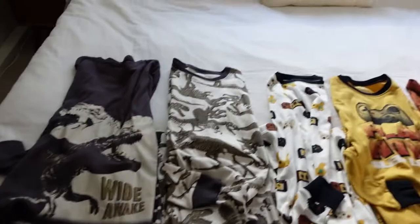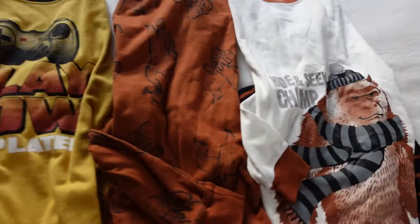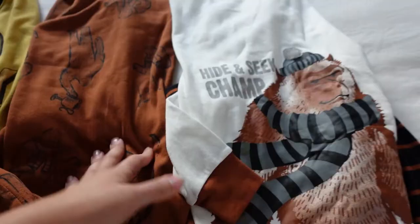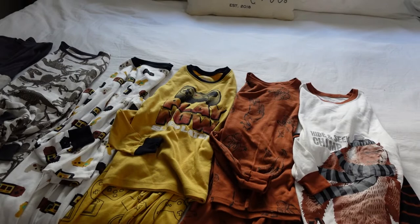Also, I wanted to show you the stuff that I got for my son. His PJs are so cute. I got him 6 pairs of PJs. He still loves dinosaurs and gaming. I just got these because they were so cute in color. Hide and seek champ. These two came together, and these two came together. Now I'm going to wash these, declutter his PJ drawer, and put these in there. There was a sale going on, so I got all of these for, I believe, $50.